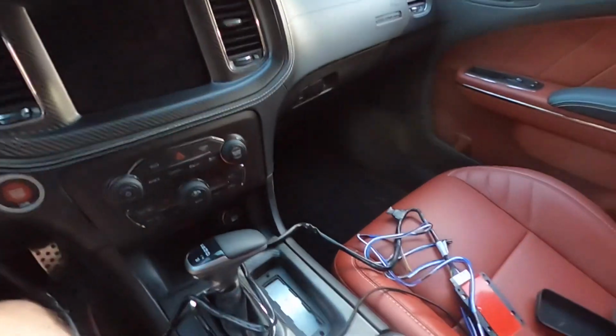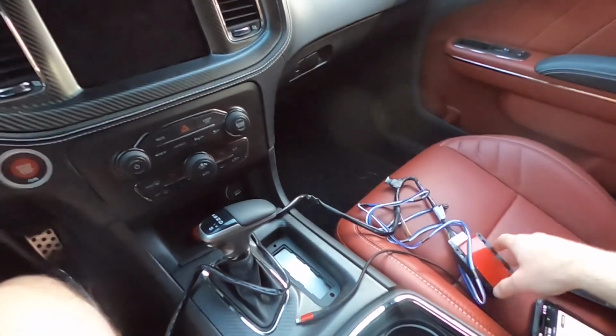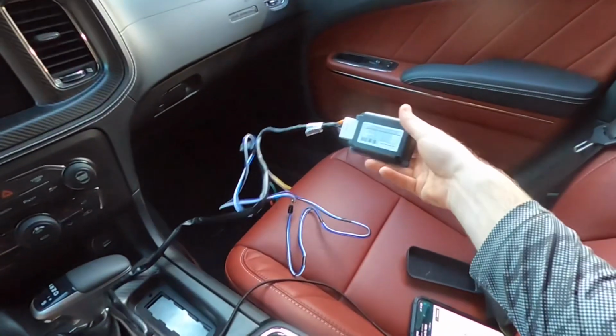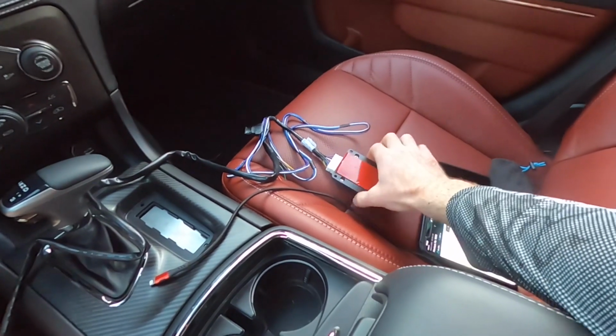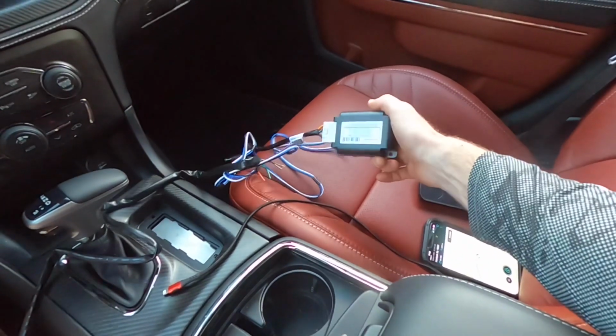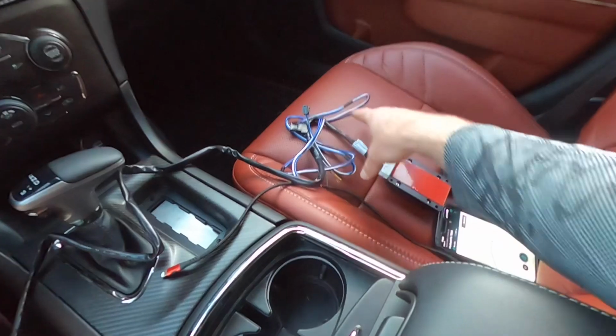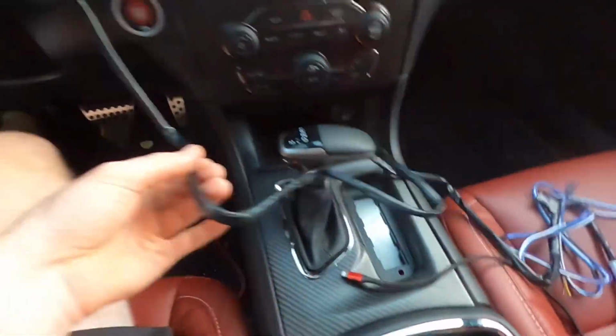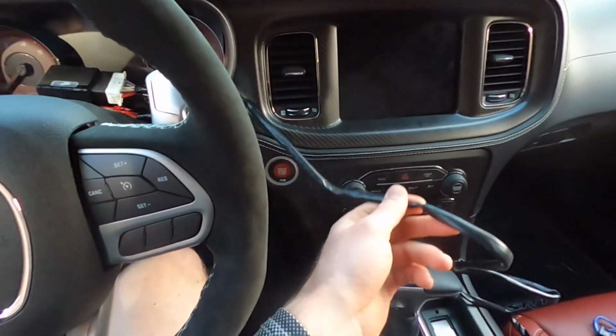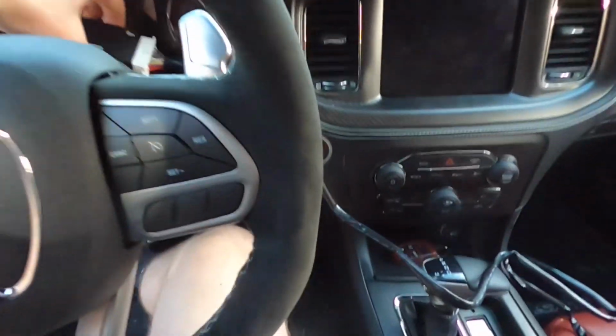So, MOPAR EVTS, that is this whole monstrosity right here. We have this system right here, which is the actual like GPS transponder unit, and then it has all of this shenanigans running up around here. Obviously, this is supposed to go behind the dash. I just have it out for you guys to see.